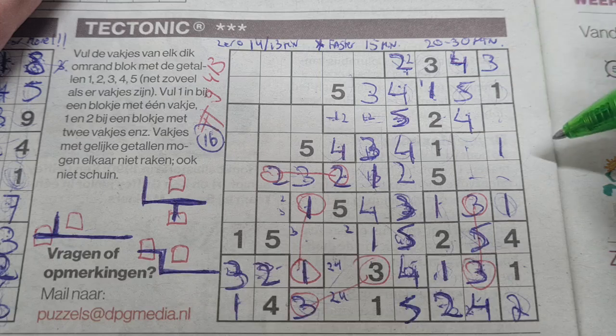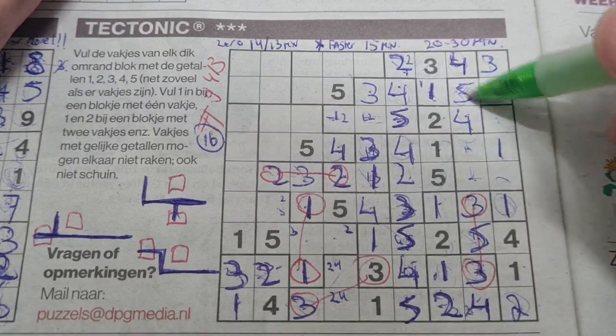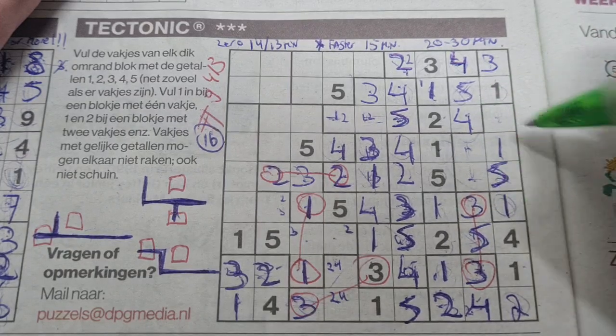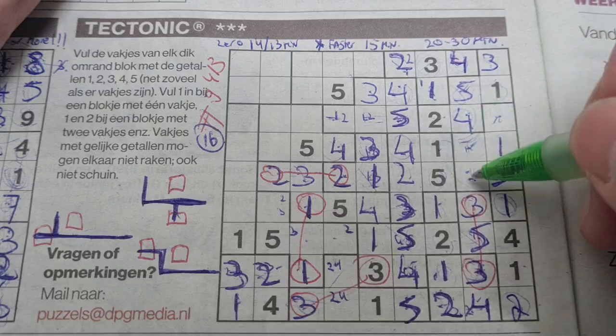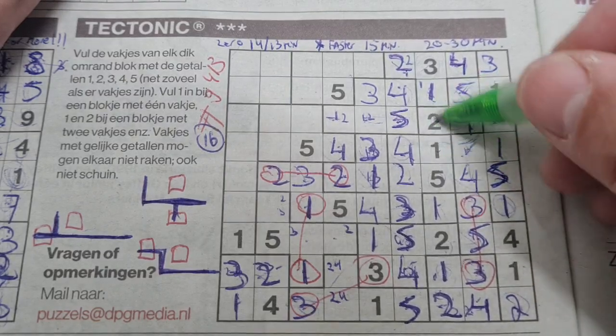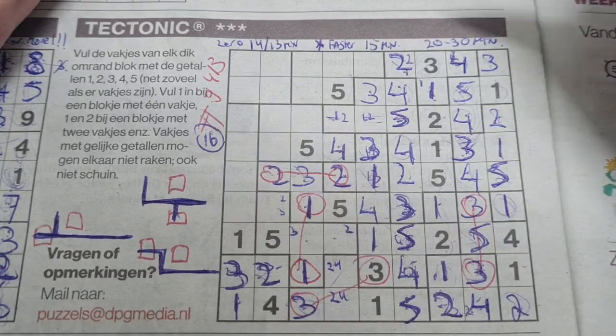Then, let me see, these two boxes can be a 5, that box can be a 5, so one box left for the 5 in this area is supposed to be here. These two boxes surround the 4 can be a 4, so one box left for the 4 in this area is supposed to be here. 2 numbers left in this area for numbers 2 and the 3, we have a 2 there, no 2 there, 2 should be here, and the 3 goes there.